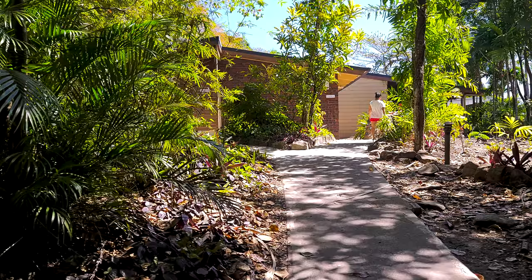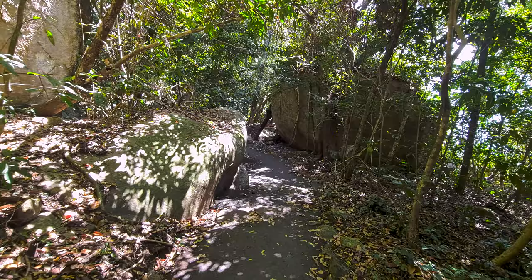This walk to Nudie Beach is no joke, and I'm already exhausted. Well, after a walk, it was way too long for my tired legs.